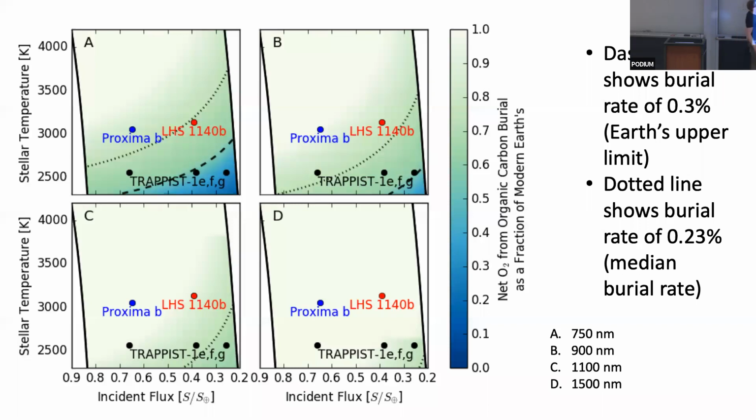So if we look at this plot here, everything above this dashed line could build up oxygen from oxygenic photosynthesis over time. But anything that falls below this line is producing less oxygen than the reducing gas flux from the planet. And that doesn't bode well, right, for building up an oxygen-rich atmosphere, because you'll never be able to accumulate your atmospheric oxygen because it's being drawn down by natural planetary processes. And so this is the best case scenario line, this dashed line here.